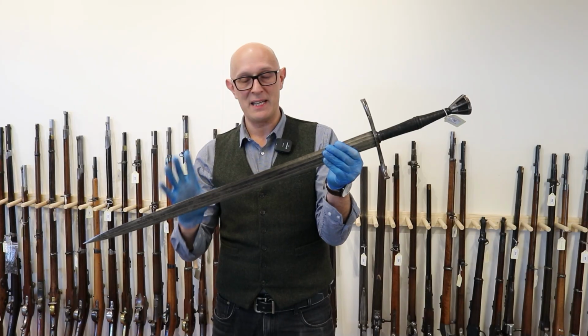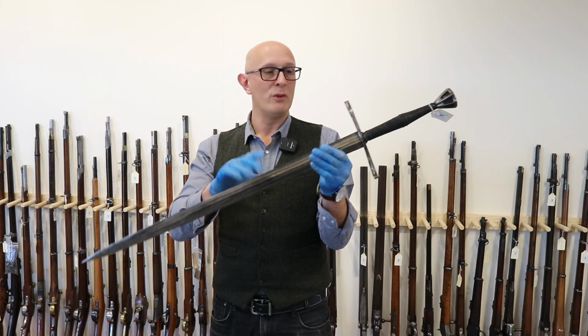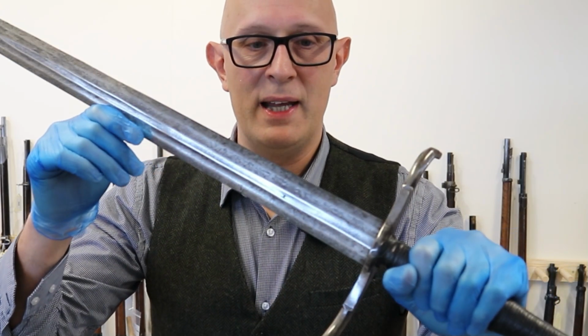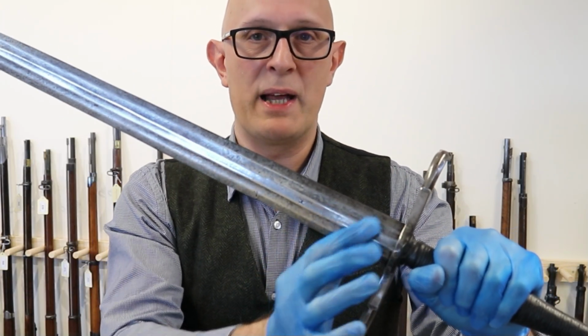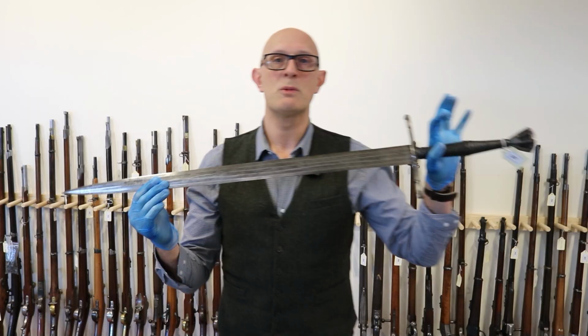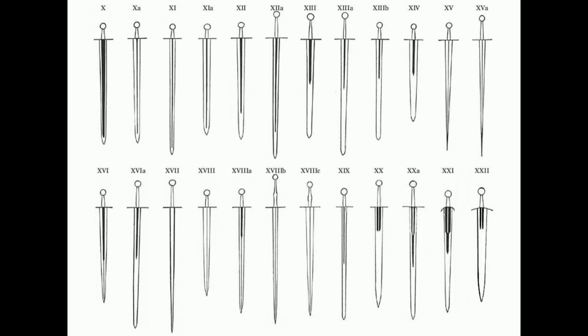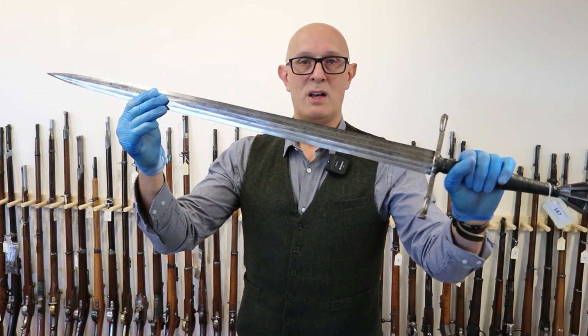Now, the first thing to say is this is an unusual form of blade. You will notice, and we'll look in a bit more detail in a second, that this blade has multiple fullers, and this is what Oakeshott in his typology put as his type 20. So it's a multifaceted, should we say, surface.